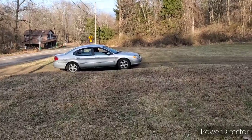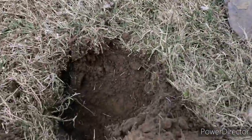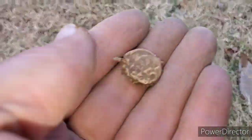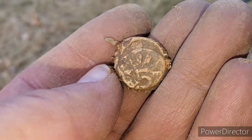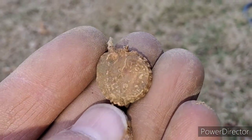I did pick up another maybe 1 or 2 wheat pennies since I've been here, but the only thing of any interest right now is I just dug this signal, and it was pretty deep, but it's going to be a bag seal or a bale seal, and it looks like there's some wording on it there. Looks like a number 5. Still got part of the wire attached to it there, so that's kind of a cool find.